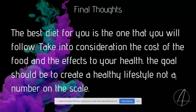But you have to take into consideration the cost of the food and the effects on your health. A lot of people will say, particularly with the juice diet, oh, it's only for a short period of time, but that short period of time can end up with long-term health effects. So you've got to pay attention. You've got to know the risks that you're taking. And at the end of the day, your goal should be to have a healthy lifestyle. It should not be a number on the scale.